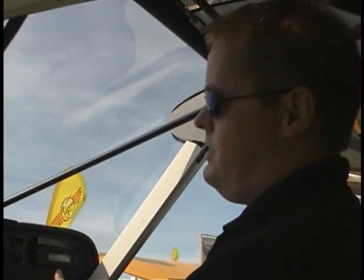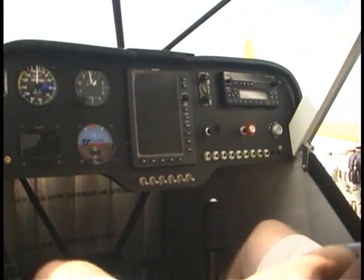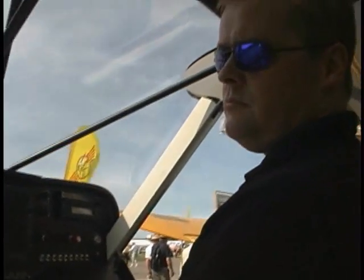Now, this looks initially like a plain dash until you get into the centerpiece there. Yeah, well, this is a Garmin 696 GPS. We also offer this with the Garmin 3X system and the Dynon Skyview. This is the panel that we brought to the show because this is the panel that we think most people will purchase.